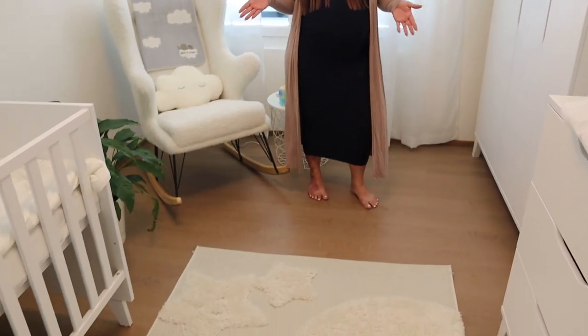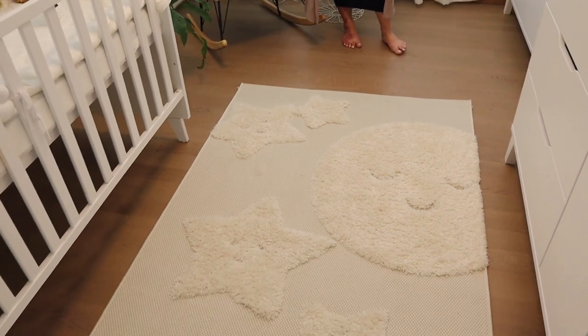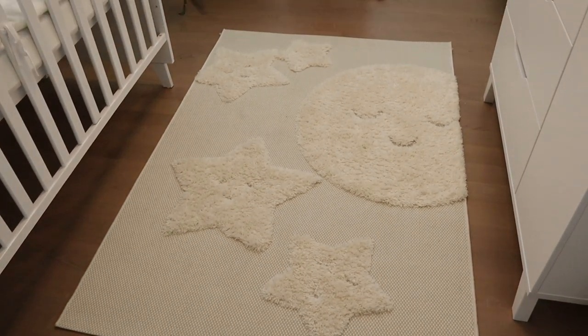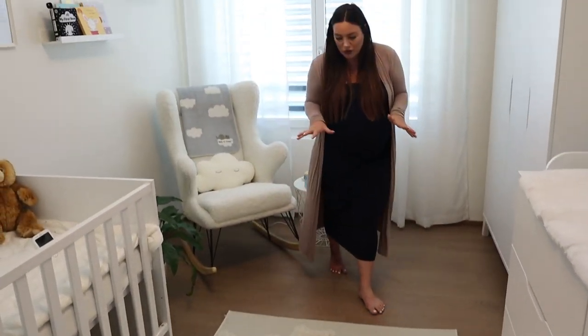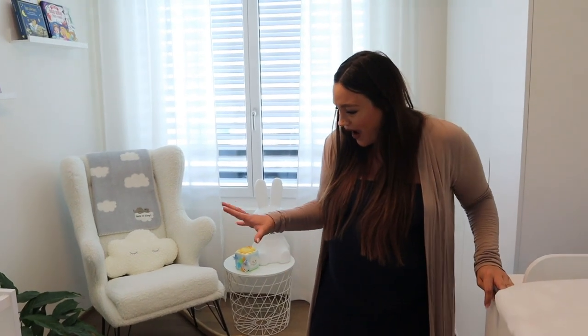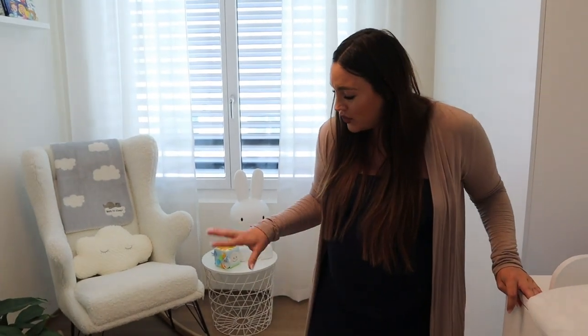And here we have the carpet. This beautiful carpet, actually my husband found it online. I think it's from Beliani.ch. And it's so beautiful because it's very cozy on this side, and you do have the moon, you do have the stars, so it's really cool.